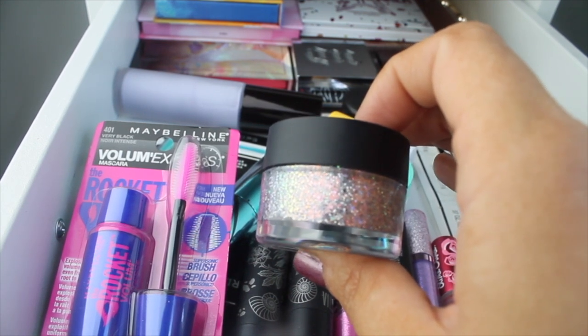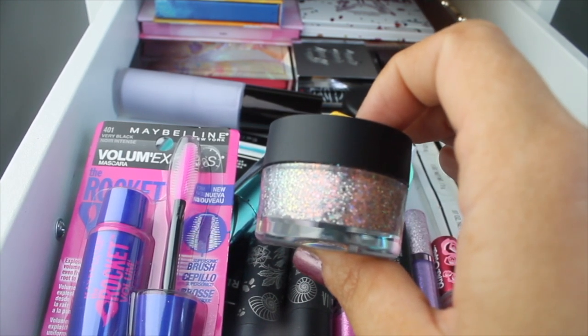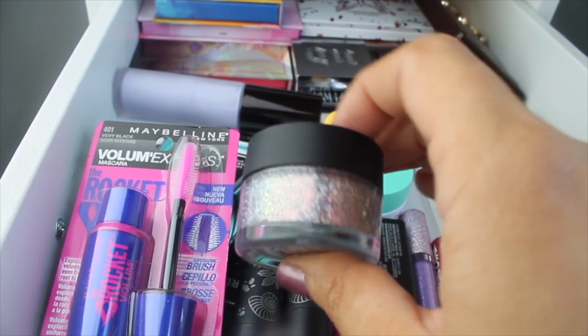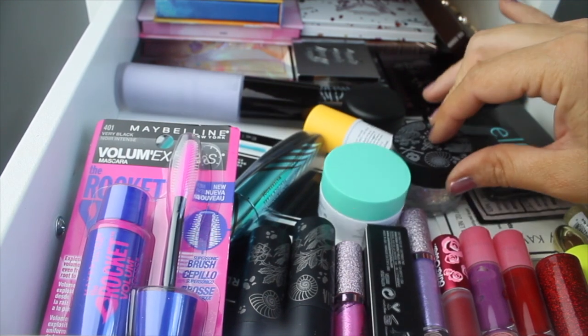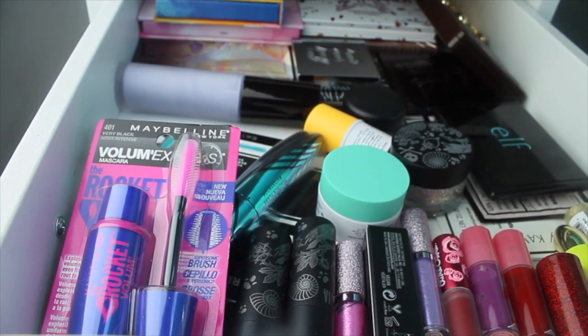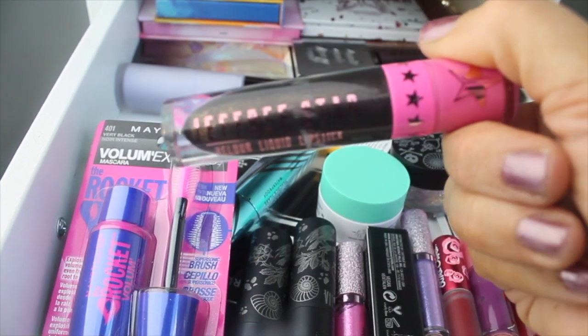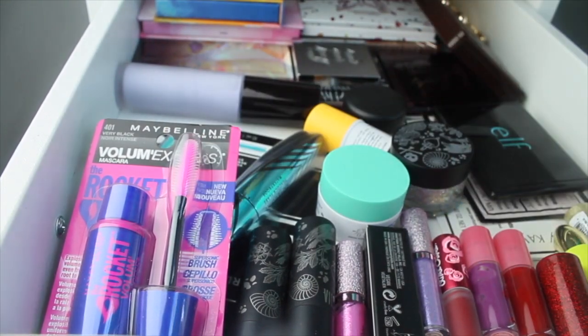I do plan on trying it on the lid, probably with the Alien palette because of that tall gray transition shade. But I didn't use it, so I am going to put it back in the new drawer. And the other item I pulled was the Jeffree Star Lippy and Soul Sucker, and we'll talk about that when we get to the Lippy drawer.